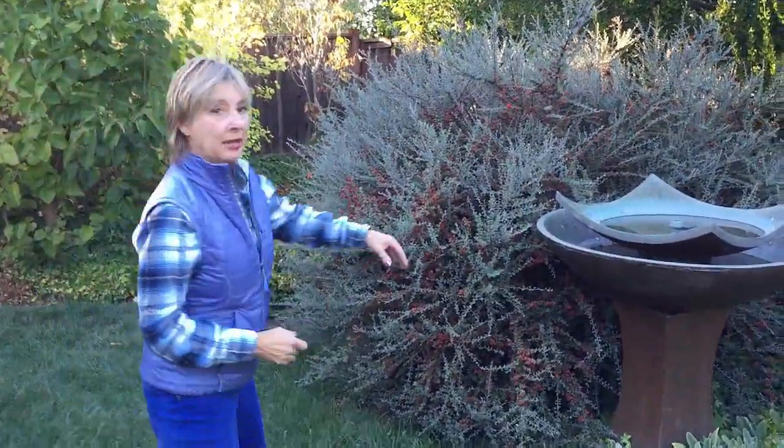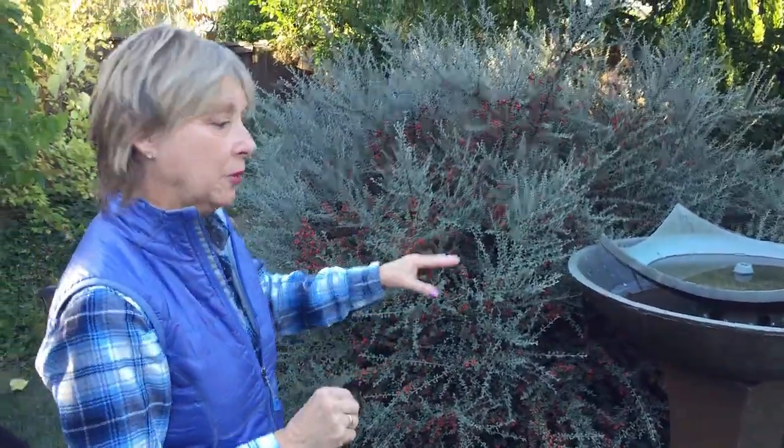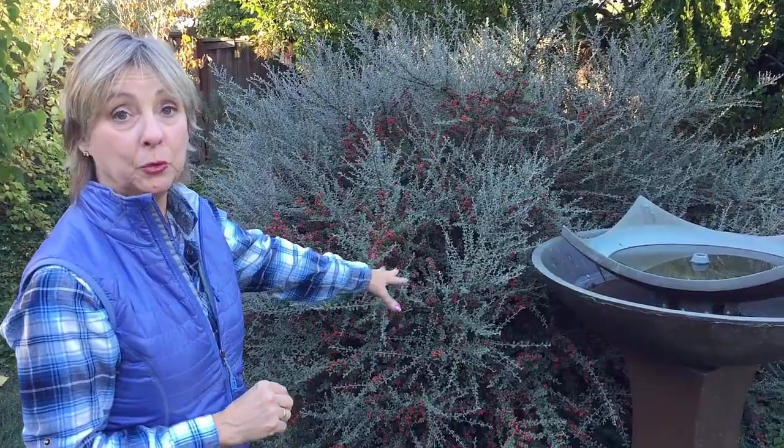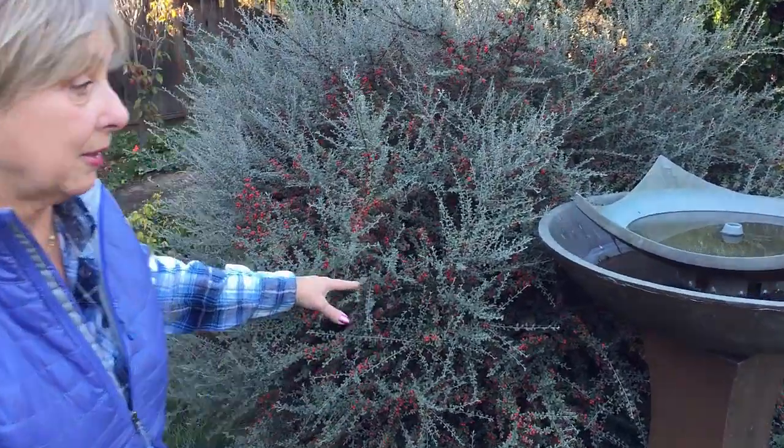Then over here we have this really neat, I think it's a Japanese type of cotoneaster. And I like this guy because it has silver foliage. It's kind of prickly, sticky type foliage, and the red berries. Really fun for Thanksgiving, holiday centerpieces and things like that.